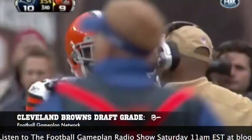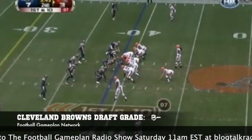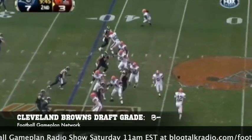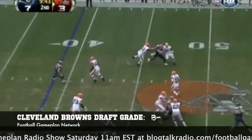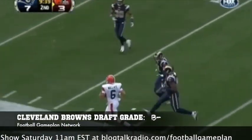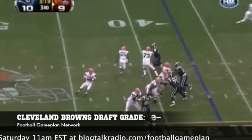The only question I have is at free safety with Usama Young still the starter. That's a weak spot. And also the receiving corps outside of Greg Little is still a weak spot. And they didn't address both of those positions in this draft. But overall, getting Trent Richardson, getting Brandon Weeden, getting some guys on the offensive line to help out like Ryan Miller and Mitchell Schwartz, the Browns have a lot of pieces here to make an improvement in a tough AFC North.